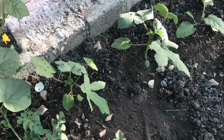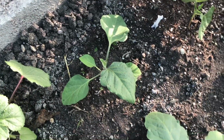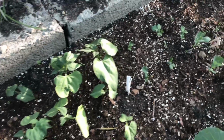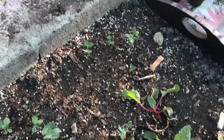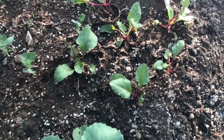This bed here, we've got a couple of okra plants, they're growing nicely. These ones are eggplant, cabbages, beans, peas and sugar snap peas. And the beetroots, after having them for so long as tiny little seedlings, really started to take off in the ground.